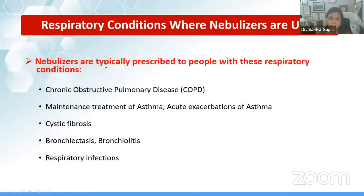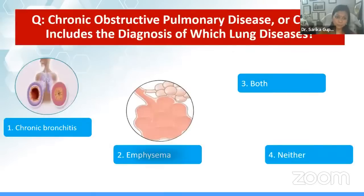Now, with this background knowledge, what are the conditions where we need to give the nebulizer? Chronic obstructive pulmonary disease, that is COPD, acute exacerbation of asthma, and sometimes for maintenance treatment of asthma. Cystic fibrosis, almost daily, because you have to give nebulization with salbutamol and 3% saline to facilitate physiotherapy. Same reason for bronchiectasis. Bronchiolitis, it may be needed in some patients, and respiratory infections. So these are the different etiologies where the nebulizer can be used.